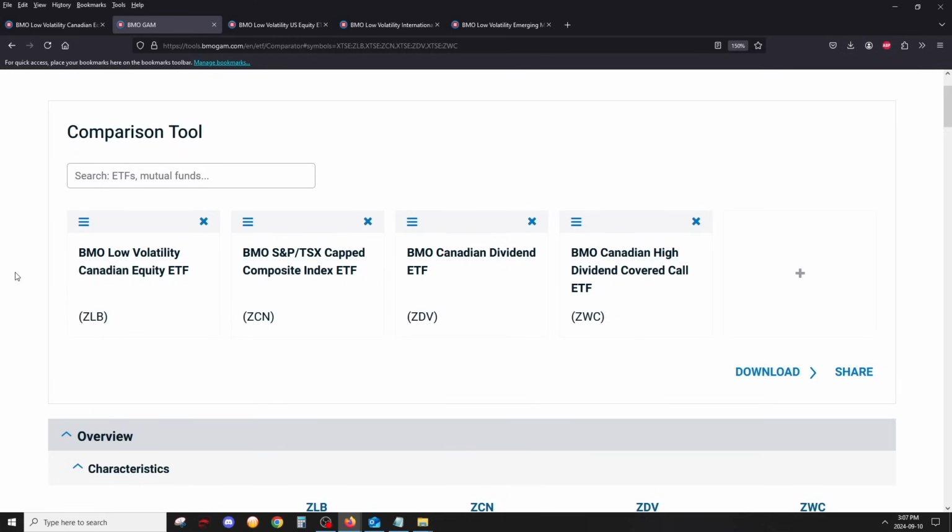We'll also do the comparison versus ZDV, the BMO Canadian Dividend ETF, which is an ETF that focuses on Canadian dividend stocks. And last but not least, ZWC, the BMO Canadian High Dividend Covered Call ETF, which is an ETF that also focuses, just like ZDV, on Canadian dividend stocks, but also uses a covered call strategy.